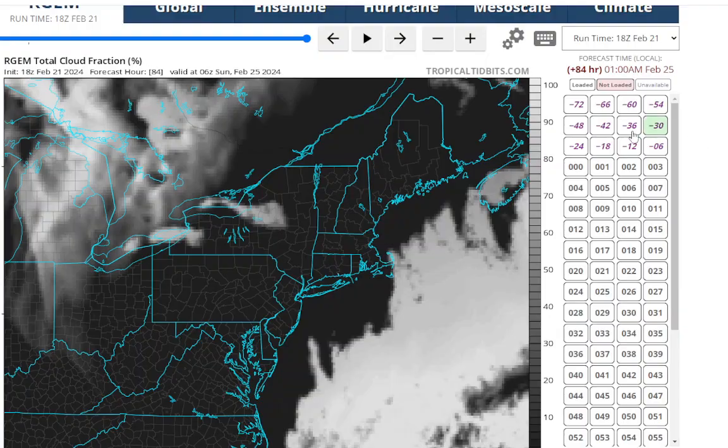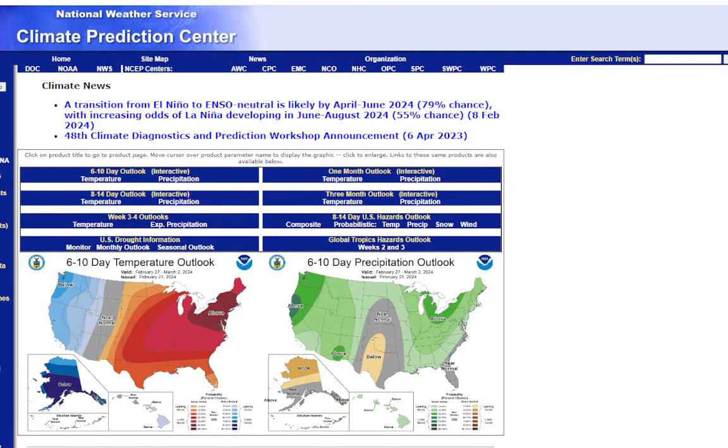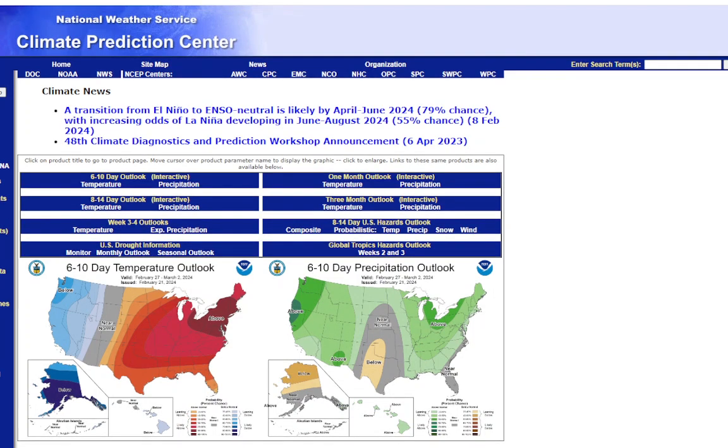Anyway, lastly, we'll go to the Climate Prediction Center and look at our 6 to 10 day outlook, and you can see much of the country is above normal rainfall, especially in the Great Lakes and California. And look at the excellent chances of above normal temperatures from the February 27th to March 2nd period. So yeah, we're going to be dealing with more warm weather again, and this month is already running above normal.